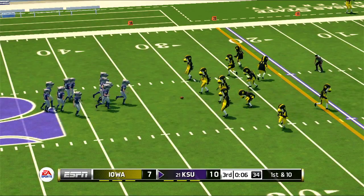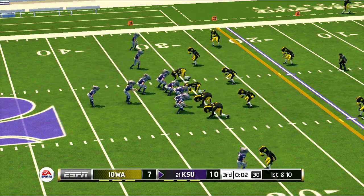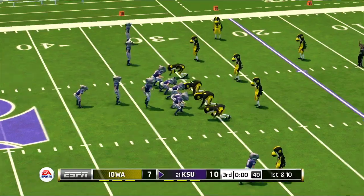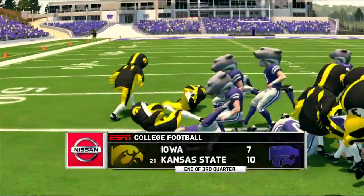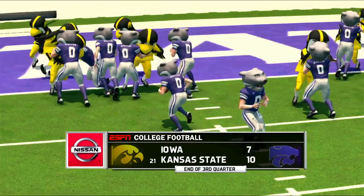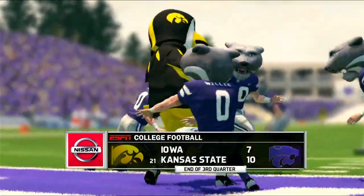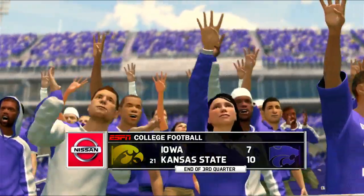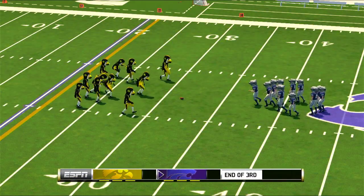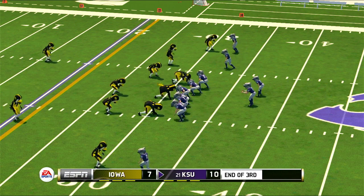From the 31-yard line, it's first down. So at the end of 3, Kansas State leads it 10-7. Well, this final few minutes is going to determine this one. Tight ball game. Action set to start here in the fourth quarter.